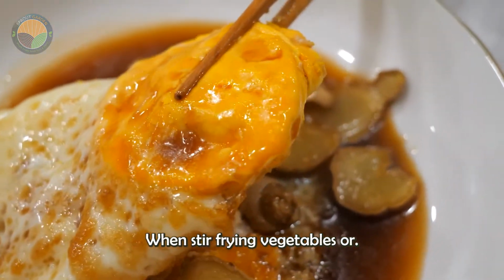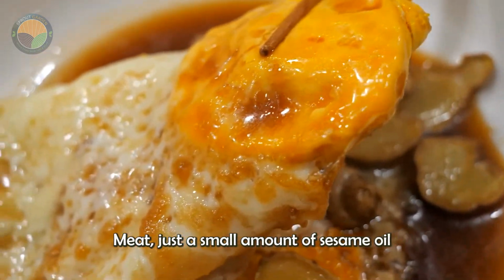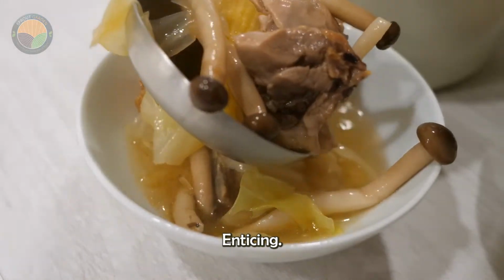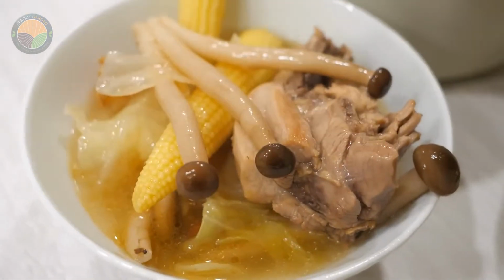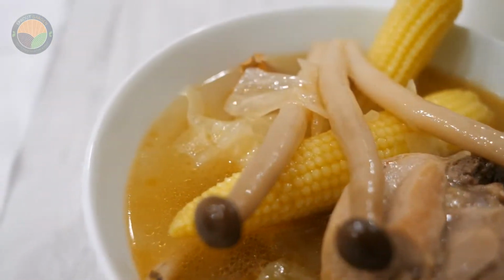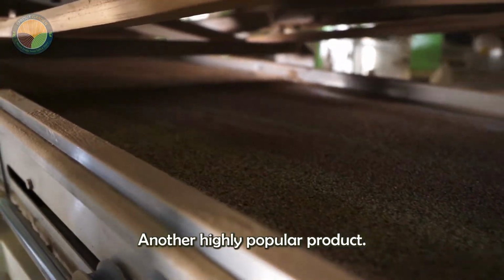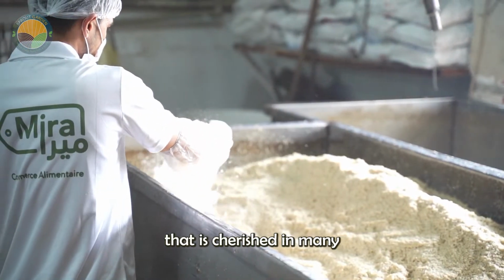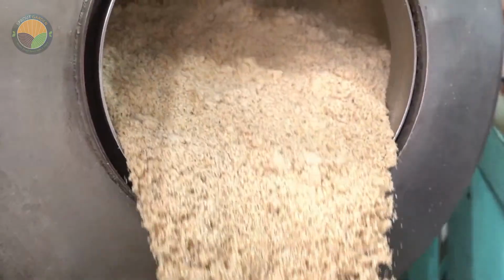When stir-frying vegetables or meat, just a small amount of sesame oil can add a distinct flavor, making the dish richer and more enticing. Another highly popular product made from sesame seeds is halva, a traditional sweet treat that is cherished in many cultures around the world.